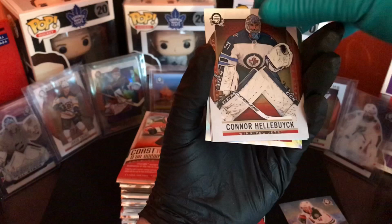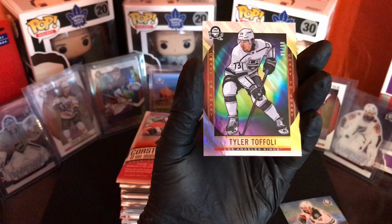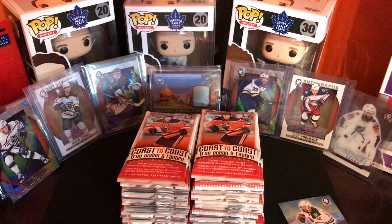Hendrik. Superstar of Hampus Lindholm. And we have Tyler Toffoli, 85 out of 99. Cool stuff. LA card. Is that 85? Yeah, that's 85. Boop, get right in there. Out of 99. Put him over here. Next pack.